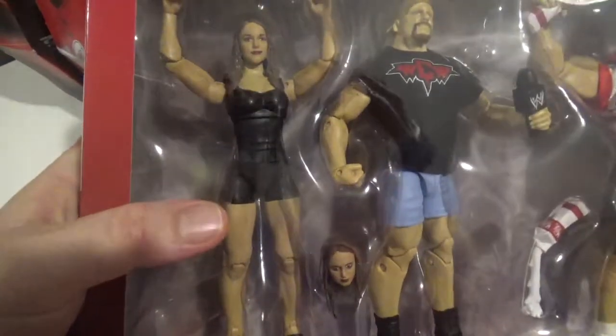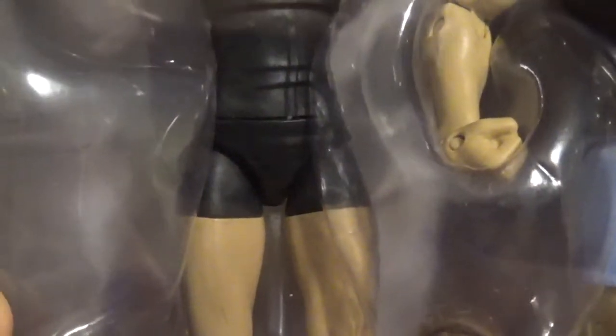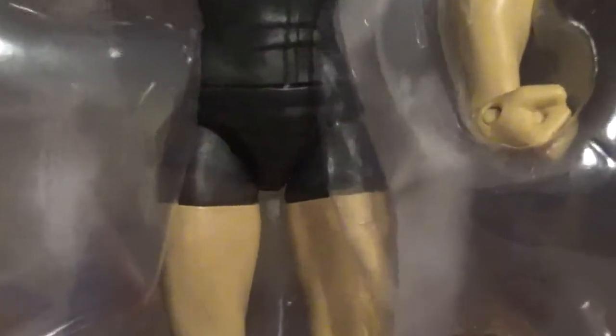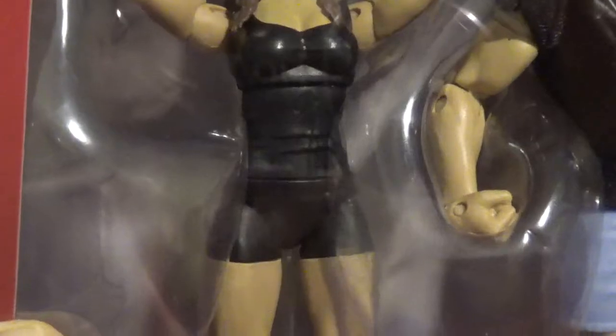So we're looking at the McMahon figures, so let's take a look at Stephanie. She comes in these little shoes and nothing really going on the legs. I'm not sure if Stephanie was wearing shorts when it came to this segment or if she was wearing a dress. The way it's designed, it looks like this dress that she's wearing is like a one piece. Kind of looks like a swimsuit or something. So I don't know how accurate this look is. I can't really remember without looking it up. I'm pretty sure she was wearing a skirt. But whether she was or wasn't, this look's not too bad, I suppose.